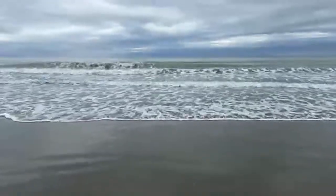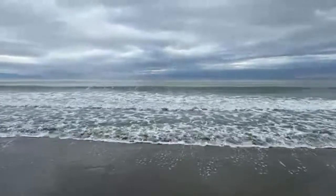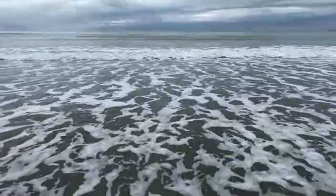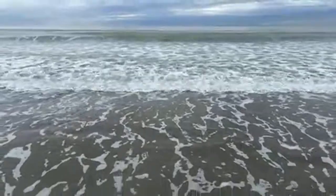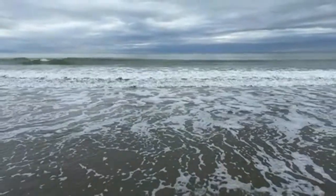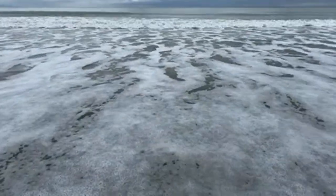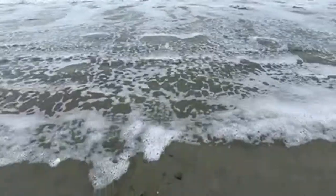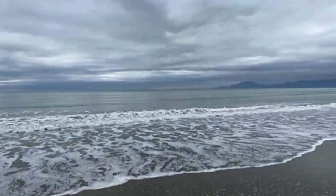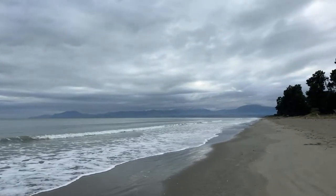Hi, yeah. I go a little bit closer. Hopefully I don't get wet. Here she is. She's coming. Ooh. Isn't that magic? I mean, just the sound of the waves is so calming. It's almost like a health retreat coming out here.